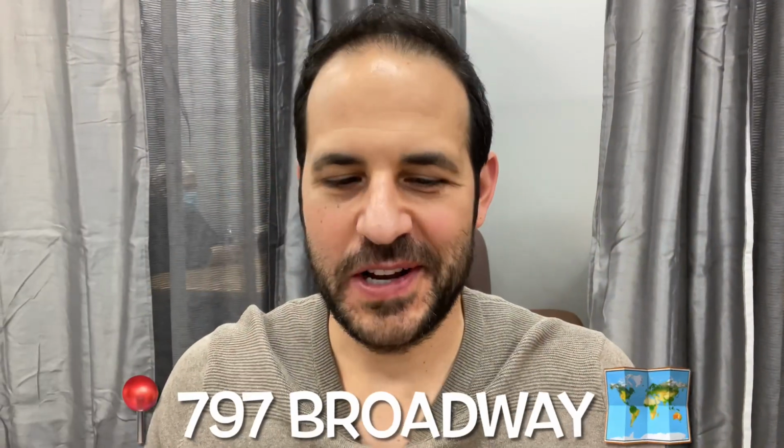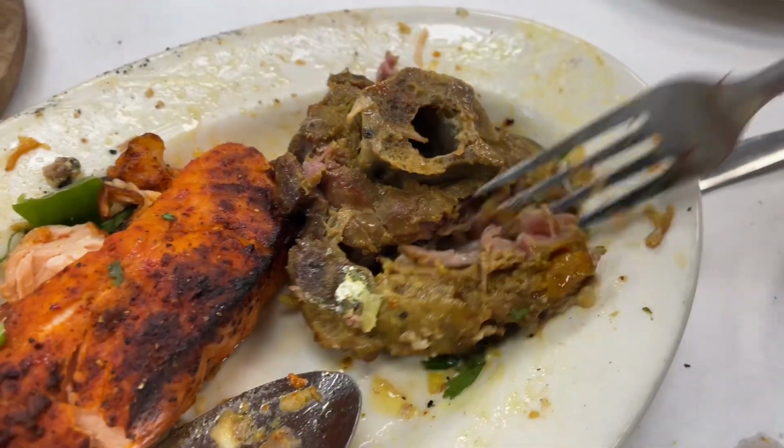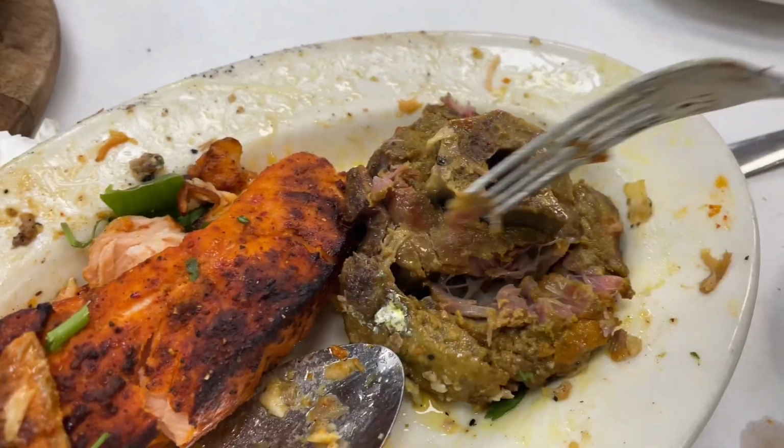Now mandi is a cooking style, and I came here expecting to like the chicken and the lamb the most, but what actually ended up happening was the salmon was my favorite. There's also a fish. And I want to point this out right here. This lamb is so tender and delicate, it just comes right off the bone. You could use a plastic fork and eat this lamb. So look how delicate this lamb is.